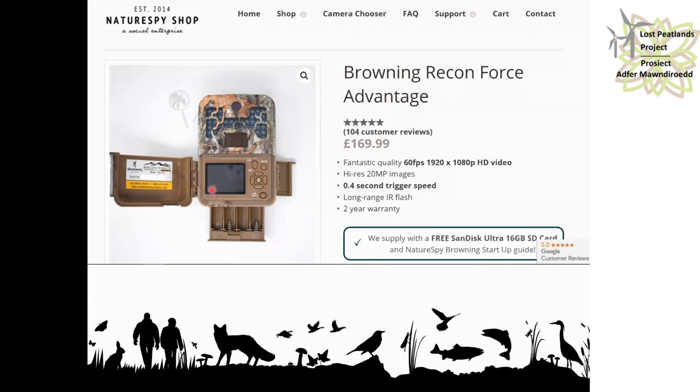I'll quite often put my hand on the bit that I'm trying to see, and check: can I see my hand in shot? If I can see my hand in shot, then I know that a squirrel sitting on that bit of ground will be in shot. Pros and cons of these ones.